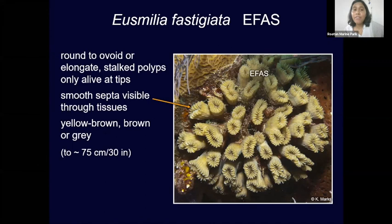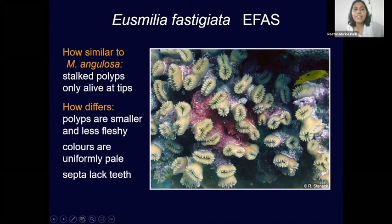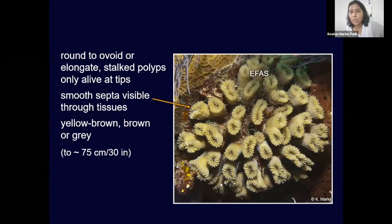They can get confused with Mussa angulosa, but remember that EFAS has stalked polyps only alive at the tips. So normally we will see them alive here, and then we'll see some bioerosion on the sides, similar to Orbicella nodularis. Sorry, that's how they're similar, I apologize. How are they different? Polyps are smaller and less fleshy. Colors are uniformly pale, and they lack those septal teeth. So that's how we can tell them apart. The flowers themselves are a bit smaller. The colors are a bit muted, and they don't have that septal teeth. And I'll just go back so that we can take a look at what I mean by those septal teeth, are those little spikes right there.